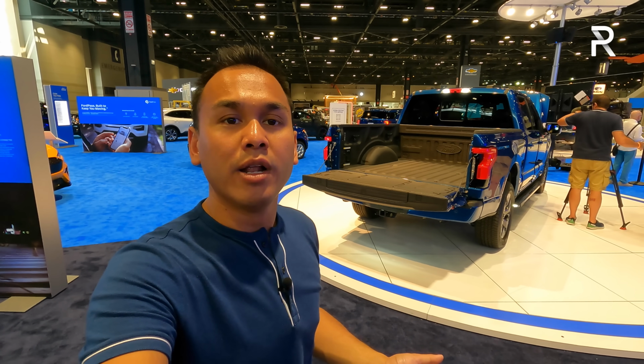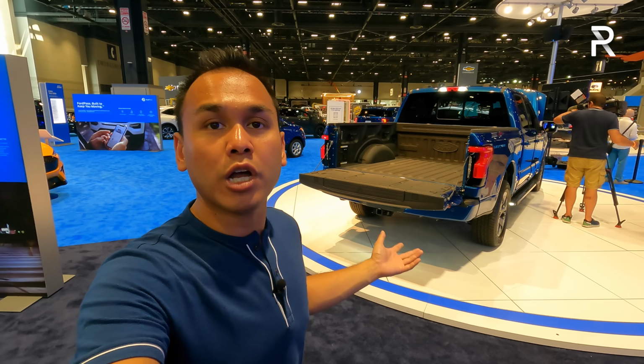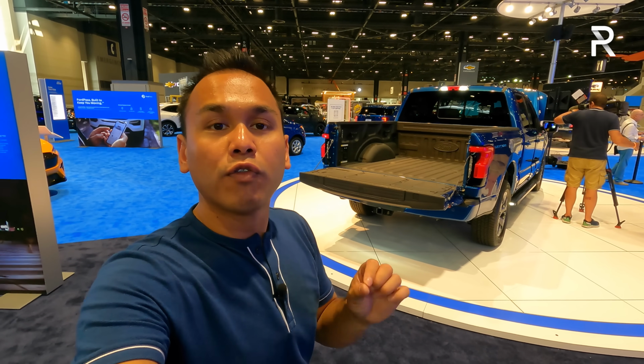But with all that said, I hope you guys have enjoyed my first look overview here at the 2021 Chicago Auto Show on the all-new 2022 Ford F-150 Lightning.